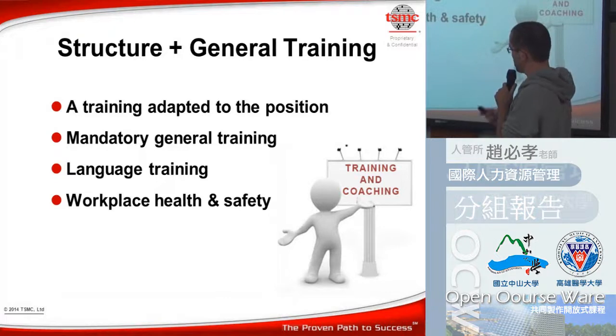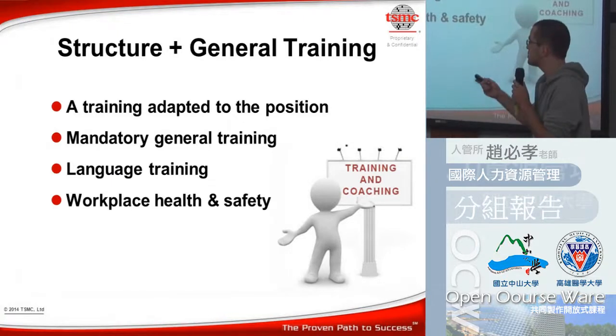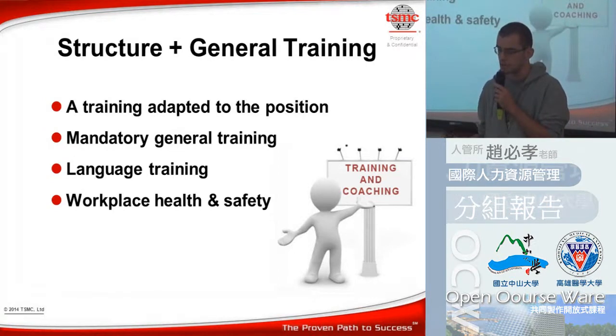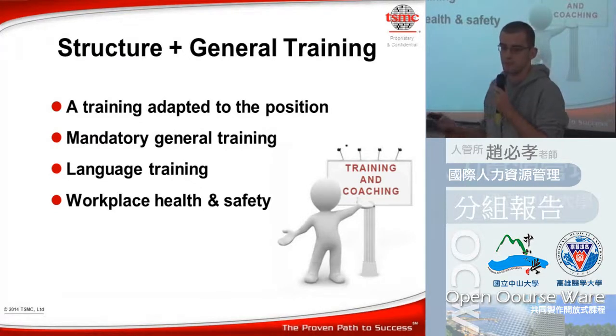On to structured and digital training. It basically works like this. When you are an employee at TSMC, you receive a specific training that is related to your position. But you will also receive a general training. This mandatory general training is required by company policies, but also the government, as you need to take government-regulated courses, such as classes on sexual harassment, so that employees can learn how to respond and how to face this kind of issue. Language training will also be provided to you as an employee.